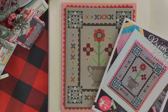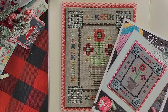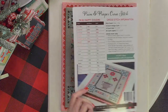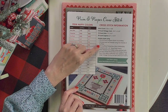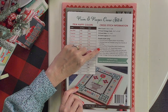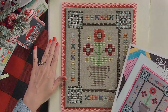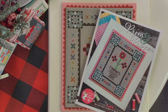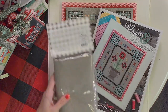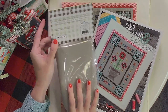So this is the pattern. It will come out as a PDF much later, like 6 months. But this is the paper pattern, the front, the back. Now we have listed exactly what frame Lori used from Hobby Lobby, what paint she used, and the fabric. So it's all here. So you get the pattern, so you obviously need the pattern. This is the fabric that was used in the sample. It is Prim 25 Count by Lori Holt.